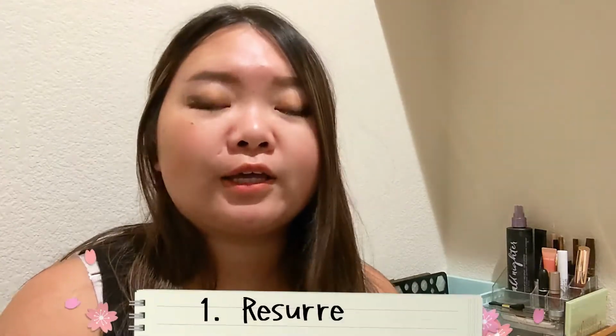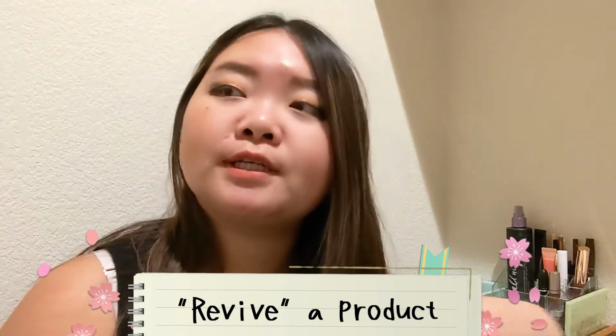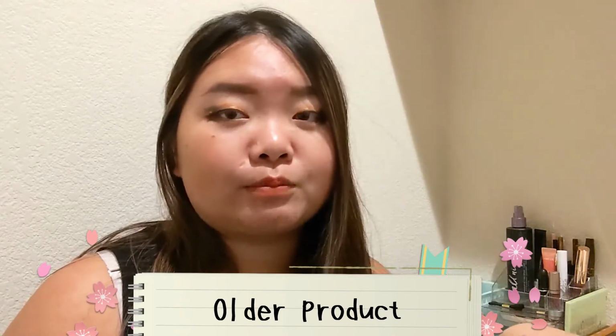For those of you who do not know what the Graveyard Project Pan is, it's basically a project pan where we try to use makeup that falls into one of two categories, or it could fall into both. The first one is Resurrection, which is a product that has been in a project pan previously, or collecting cobwebs, which is a second category, and for that you can pick an item that is older in your collection. So I can't remember at this point because it's been so long since I filmed this video, but I have products from both and I'm just gonna get started.